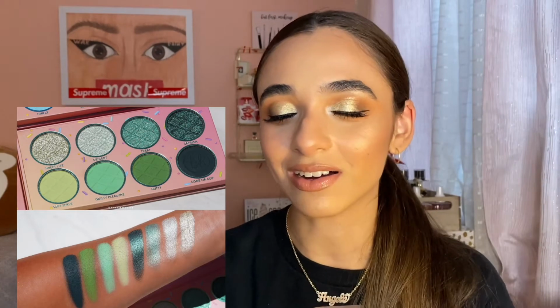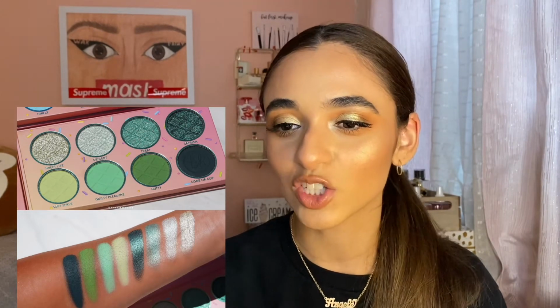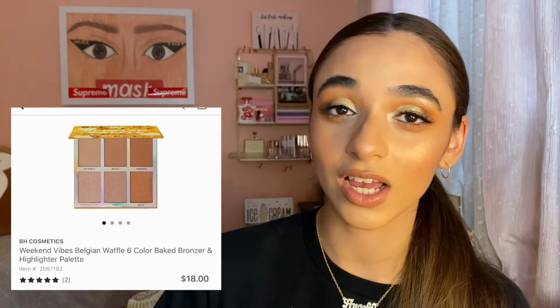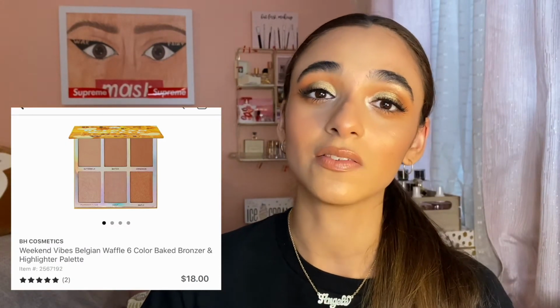Stunning. Oh my gosh, the deep green on there. Oh my god, it's so pretty. It's so beautiful. And the last BH Cosmetics product is the Weekend Vibes Belgian Waffle 6 color baked bronzer and highlighter palette. They have amazing highlighters.